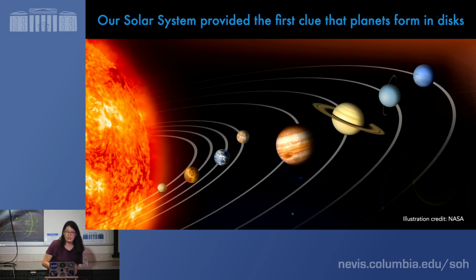So our solar system is pretty old, but it did provide the first clue that planets form in disks. So, I mean, if you look outside, clearly there's not a bunch of gas and dust swirling around our planet. That would be very bad for us. But people noticed a long time ago, centuries ago, that planets in our solar system all orbit together in a flat imaginary plane. So they said, well, that seems to imply, how did they get in that plane? That seems to suggest they all had to form in some kind of disk. Although back then they called them nebulas.